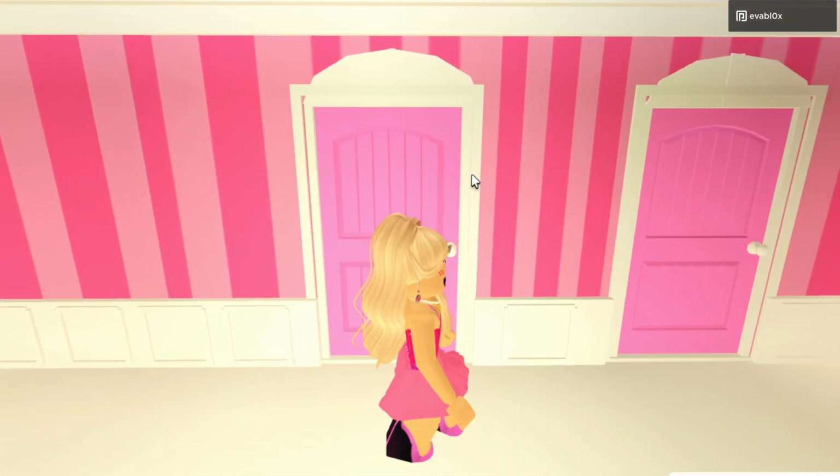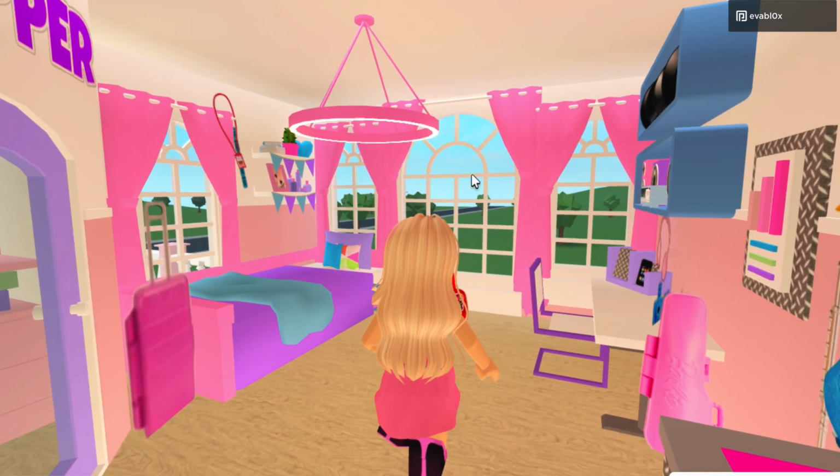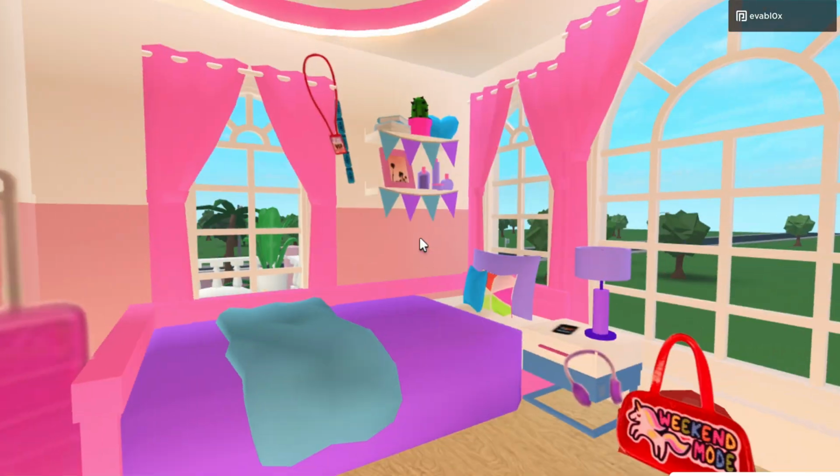Moving on, let's head into Skipper's room. I wanted Skipper to be really musical and technological, so this is her room.